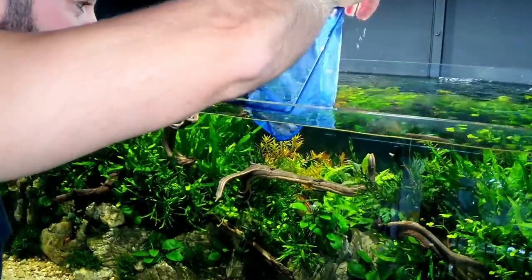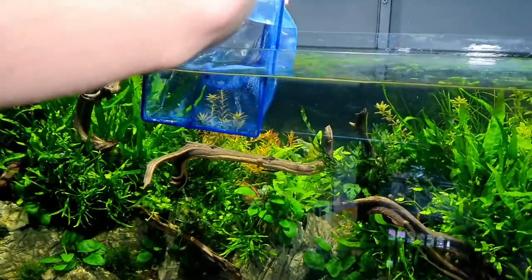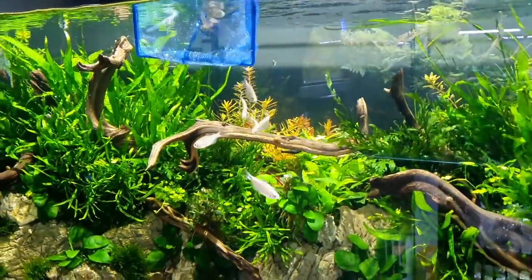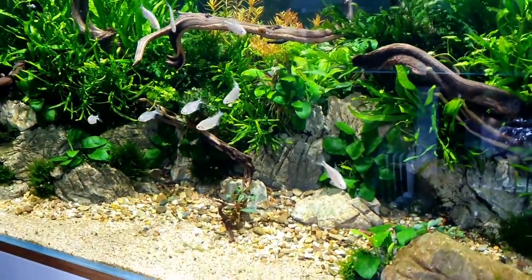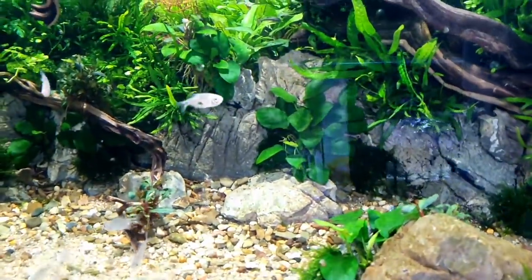Put them nice and steady. Let them swim out. Here we go. Woo-hoo. Obviously, they're still not fully coloured up, guys, so they'll be a lot better than that. They are looking cool.